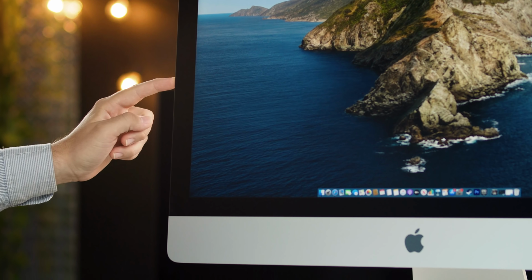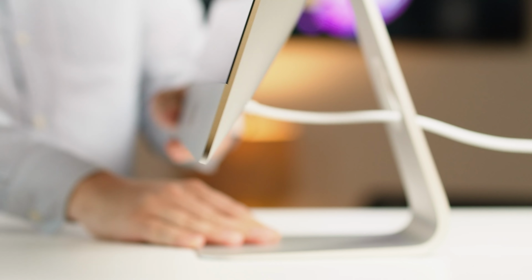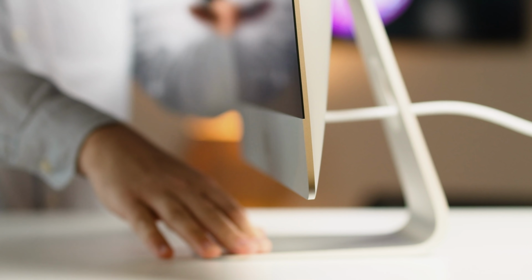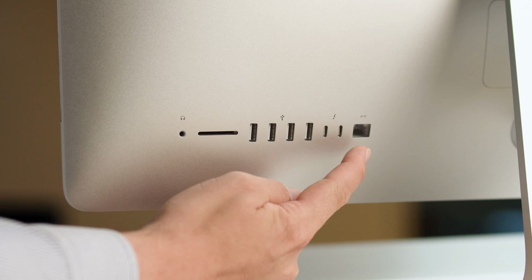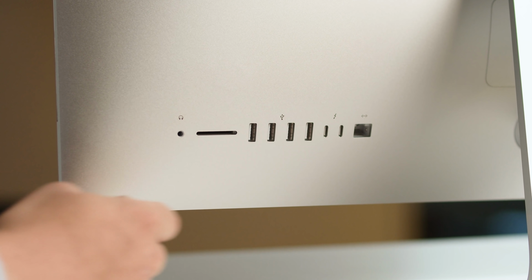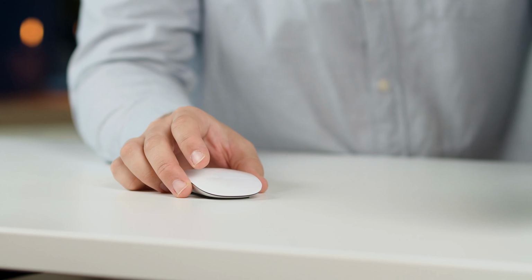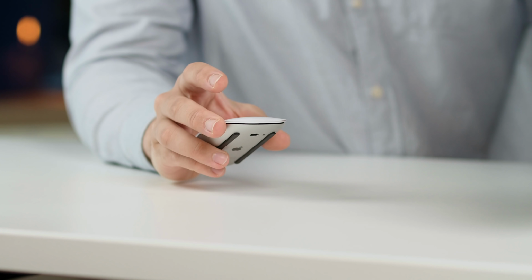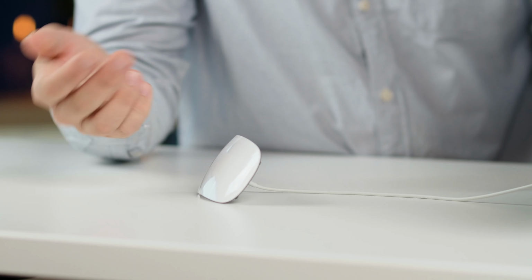So 1, the bezels are still huge, and the chin is still huge. 2, the stand, it can only tilt, it can't adjust up and down in height. 3, you only get 2 Thunderbolt 3 ports in the back instead of 4, which even the Mac Mini comes with. 4, there's no Touch ID or Face ID or really any way to get into this computer without typing in a password, unlike pretty much every other Apple product you can get in 2020. And lastly, 5, there's the Magic Mouse, which has kind of become the laughingstock of the internet because you can't even recharge it and use it at the same time.